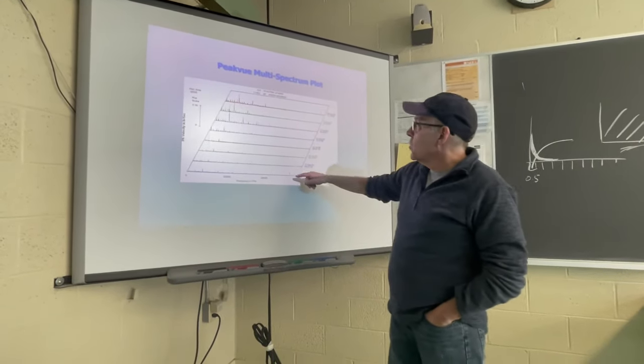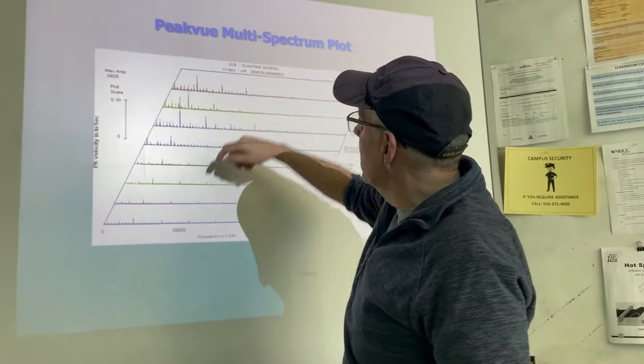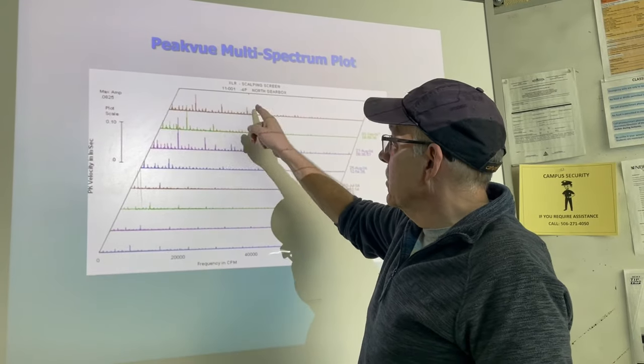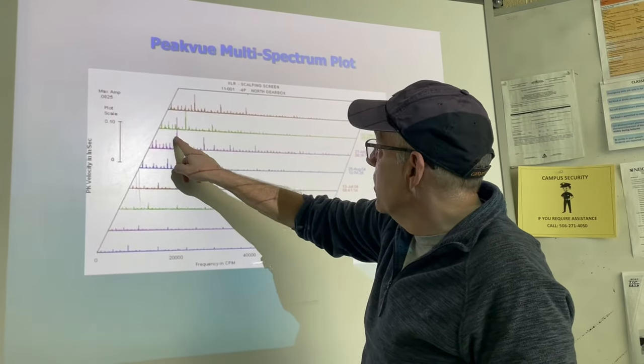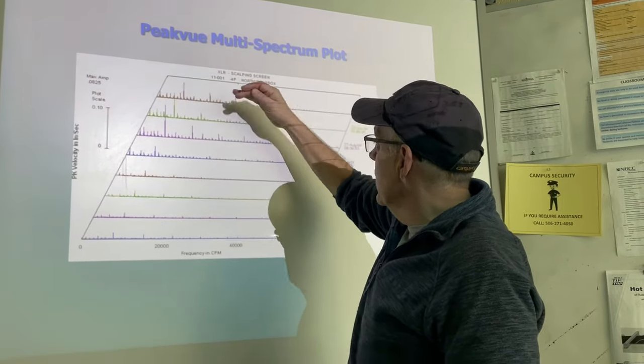Once again, another waterfall graph. And this is a peak view reading. So peak view reading. Once again, spike, spike, spike. That'll come out at the inner race. Once again, here it was here. Here it was here. So it's getting worse progressively over time.